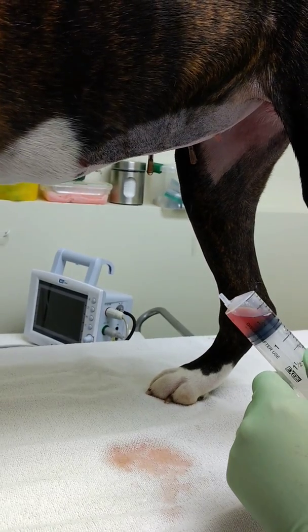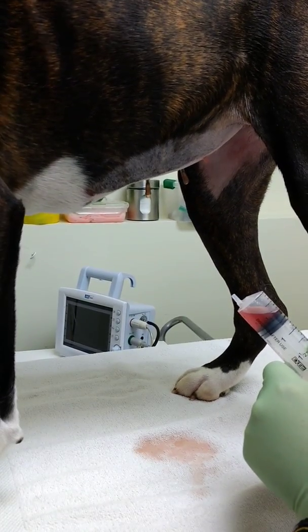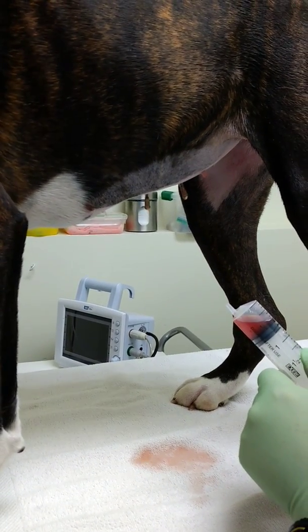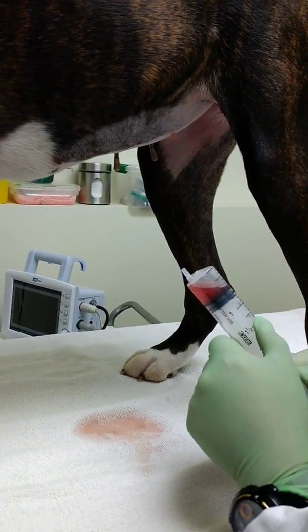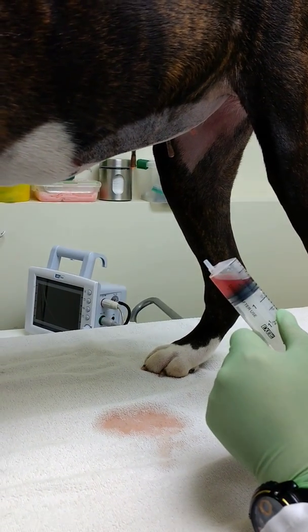She has difficulty breathing for a long time. We did an x-ray. She has a big heart, huge heart, and lots of fluid in the abdomen. Some fluid around the heart, not lots in the lung, so there's no need to do thoracocentesis.